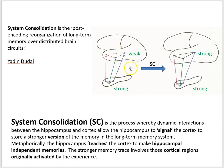And the idea is when we learn something, we make a strong hippocampal memory trace, but the cortical memory traces are weak. And the process of system consolidation then strengthens those cortical memory traces so that retrieval of the memory is less dependent upon the hippocampus. And we'll use the metaphor that the hippocampus is sort of teaching the cortex to strengthen long-term memories.